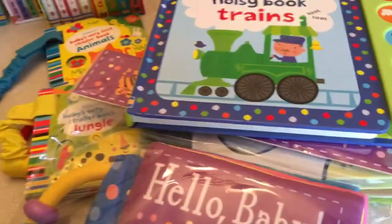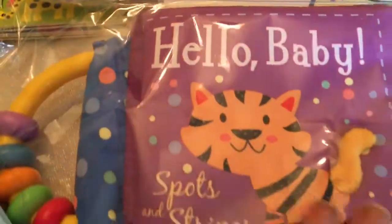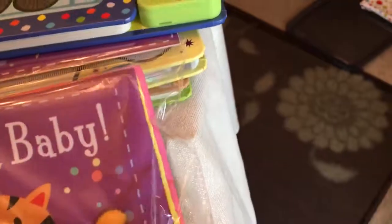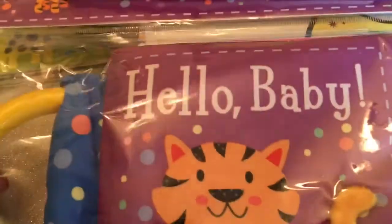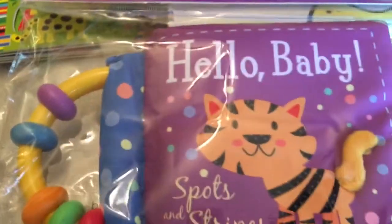So let's see. There's the Hello Baby series. It's in plastic, so you'll have to just excuse the plasticky sound. But these are just soft, cushiony, little padded books. There's just a few pages. Each one has a little something different to say. They come with this cute little handle that has the little rings on them. So I love that they can play with them.